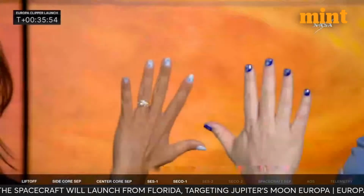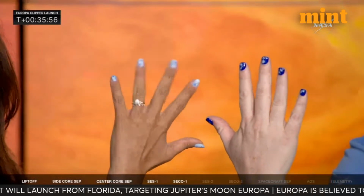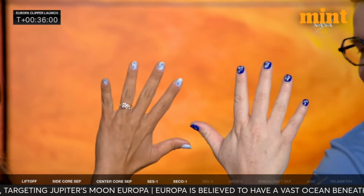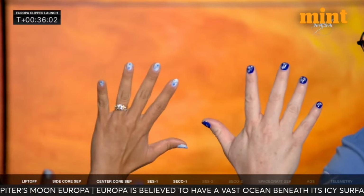Speaking of which, and those nails, I feel like they put us to shame. Jenny and I bonded. We did some co-host bonding, and we got our nails done as well. You see, they're meant to look like the ocean. That's right, a little watery blue marbling. So I hope you also liked our Runway to Jupiter submission for y'all to consider.